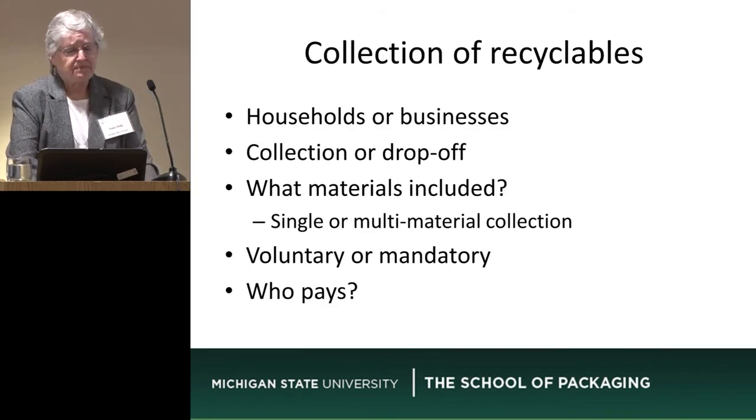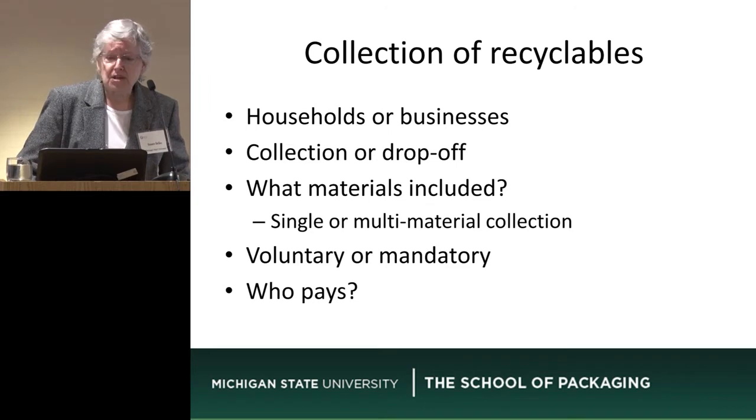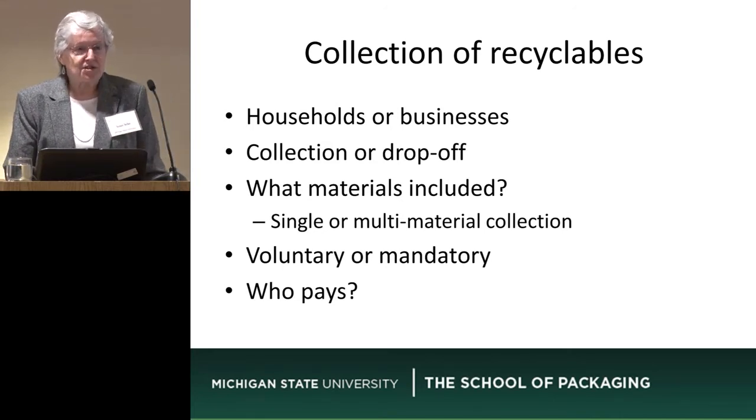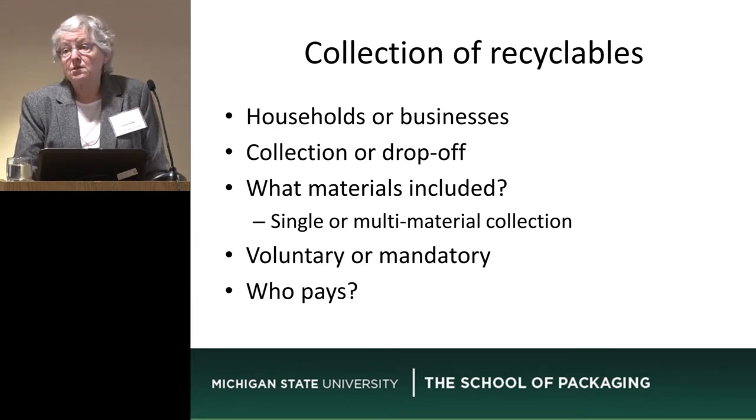So how do we collect things? One of the dividing lines is between households and businesses. There are ways that are more effective for one and for the other. One of the categorizations is, do you pick it up or do you make somebody else bring it to you? So collection or drop-off. What materials are included? Do you collect all kinds of things mixed together, or do you collect individual materials? Do you make this voluntary, or do you make it mandatory? And who pays for the whole thing?